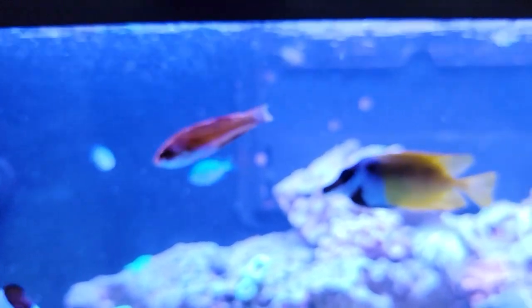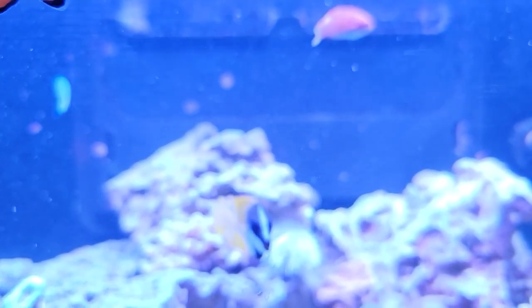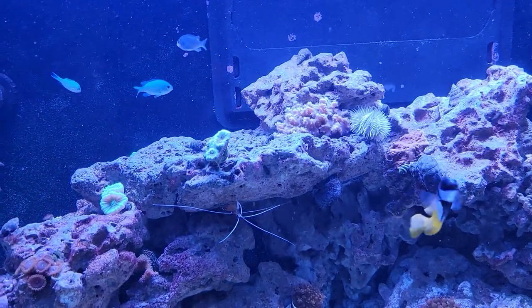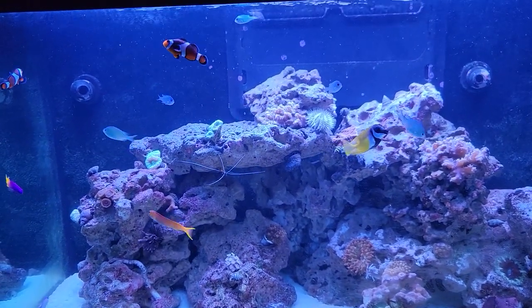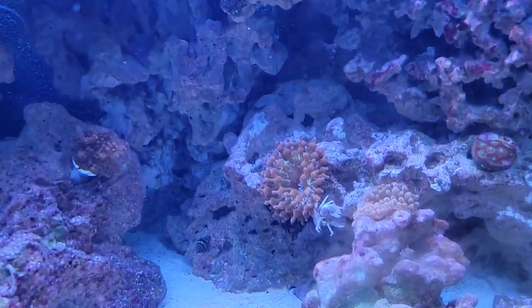Then we have Mr. Fox Face. Actually, I don't know if it's a Mr. or Mrs. My goodness, you guys move a lot. Let's see. There we go. Focus, focus. We got some new lighting, so it may look a little blue, and it's lighting that the corals like better.